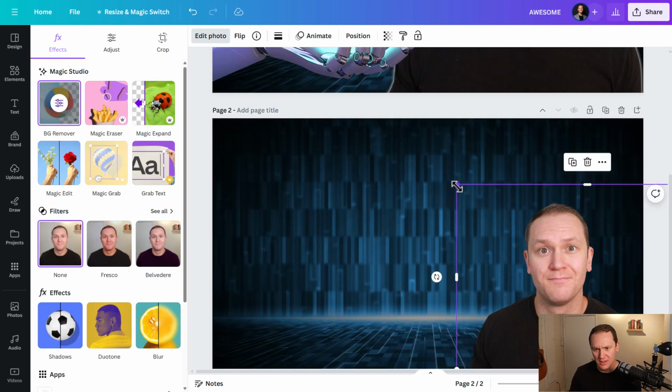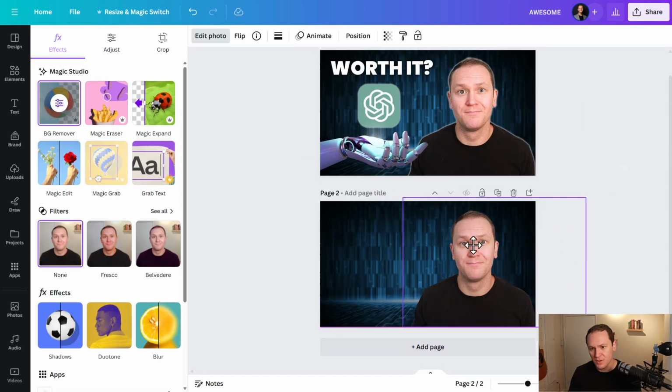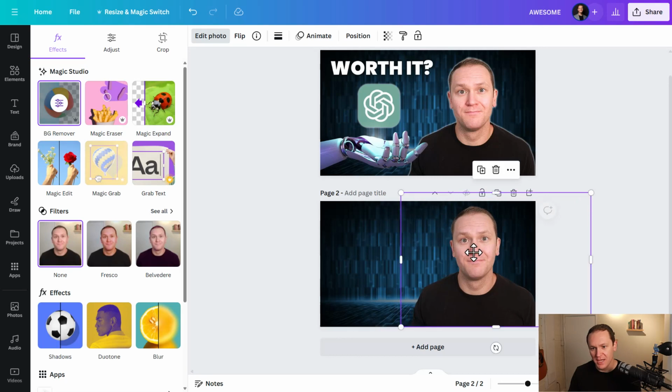size. We'll do that. Then we're going to make it bigger. Okay, and I'm going to see. So right about there, maybe a little bit bigger. Something like that. Okay, notice there's also this glow around me. Is it necessary? I think it gives it a bit more 3D feel, which looks really cool.